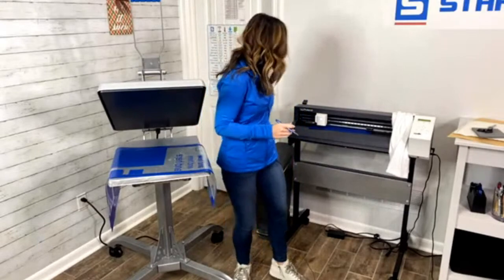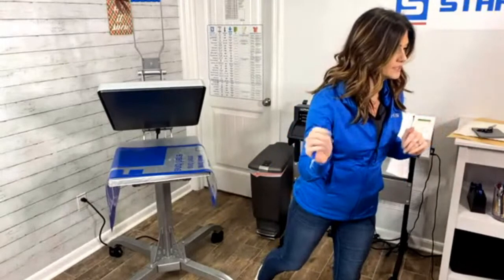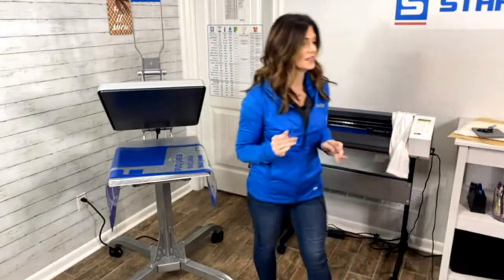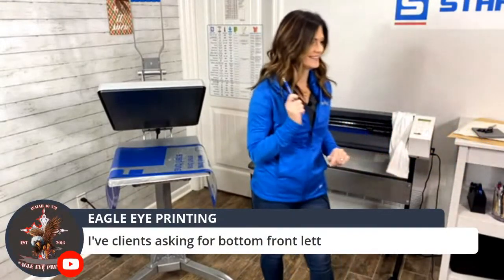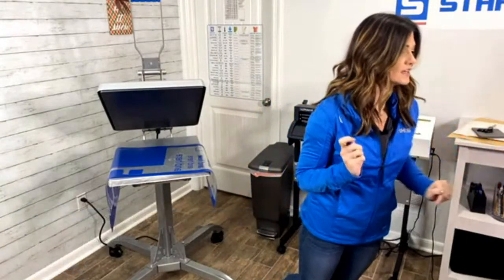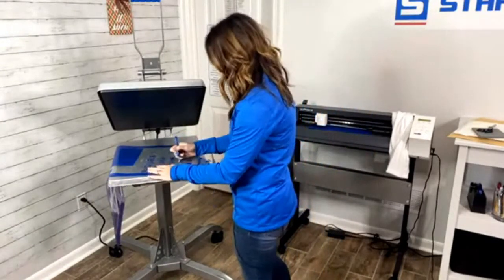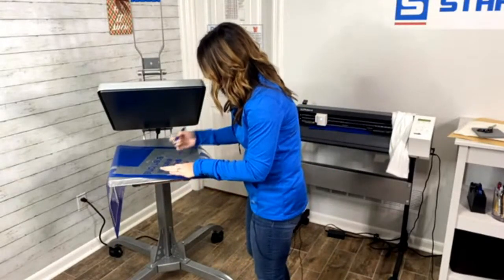Okay. And like I said, I will be checking back in on the comments, which is right here. You just can't see it. Eagle Eye, clients asking about bottom left or front left. Yes, yes, yes. And as you can see, Danielle did post the link for the design placement guide. So she put it right at your fingertips. Go on there, save it, print it off, do what you need to do. Keep it available for you.